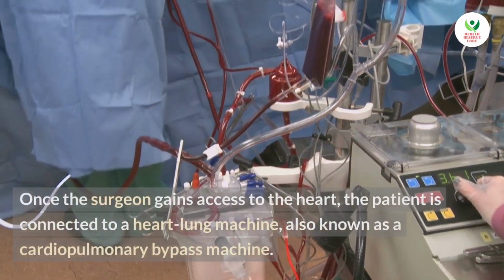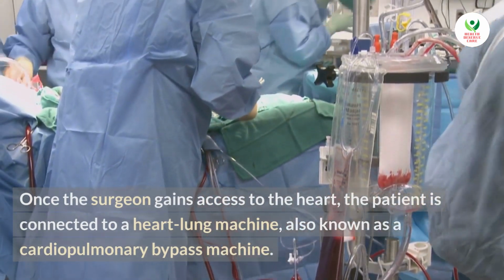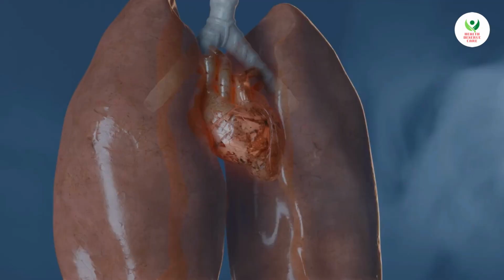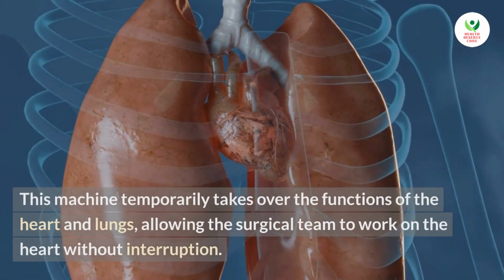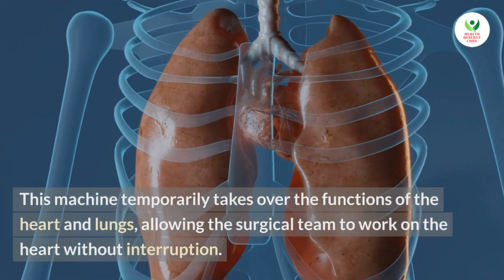Once the surgeon gains access to the heart, the patient is connected to a heart-lung machine, also known as a cardiopulmonary bypass machine. This machine temporarily takes over the functions of the heart and lungs, allowing the surgical team to work on the heart without interruption.